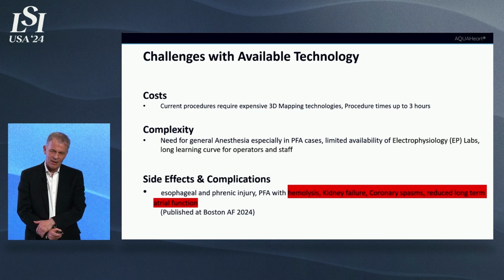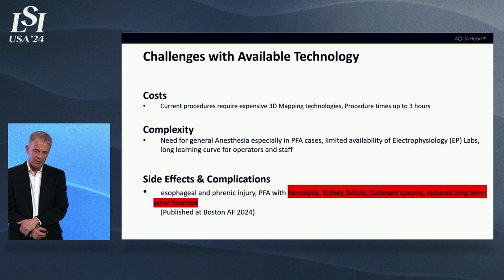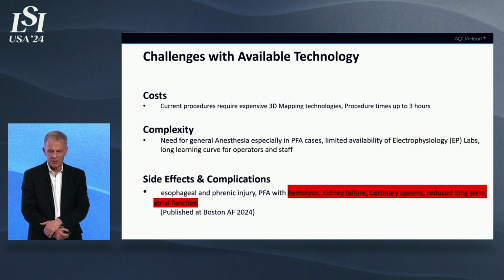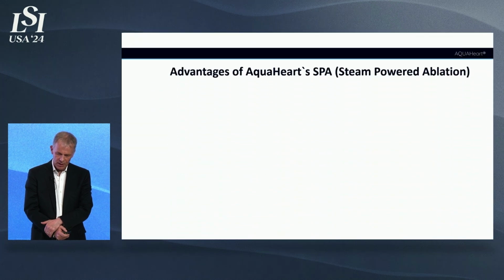We are a good old heat powered ablation energy, and we know our potential risks very well, because that therapy, or heat treatment of ablation, has been around for certainly 30 plus years. And despite the fact that everybody said PFA is completely harmless and doesn't do anything, now new reports talk about hemolysis, kidney failure, coronary spasms, and reduced long-term atrial function. These are all problems you don't want to have if you just are treated for an atrial fibrillation.